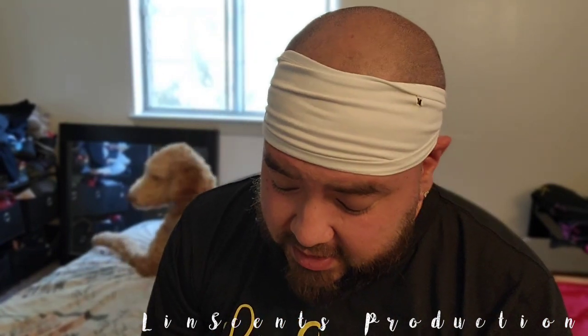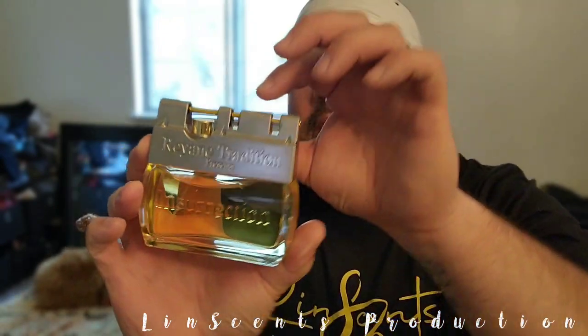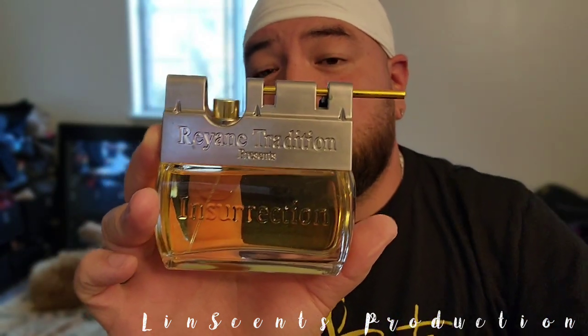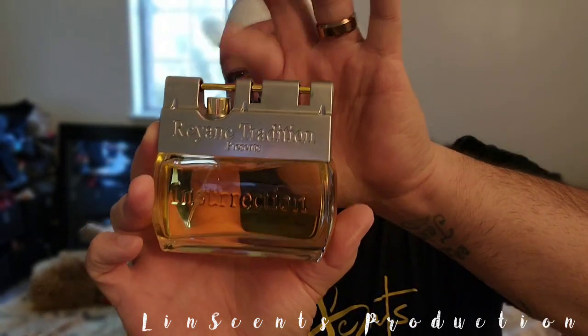This one is from the Rayene Tradition. This one is called the Insurrection. Don't get that confused with the Insurrection 2, the big, tall, weird-looking bottles. This one looks kind of like a castle, if you will. This is the Insurrection, again with a built-in atomizer. See, look, here you go. That will keep the atomizer from being accidentally pressed. Put that there, and now you can no longer press the button.